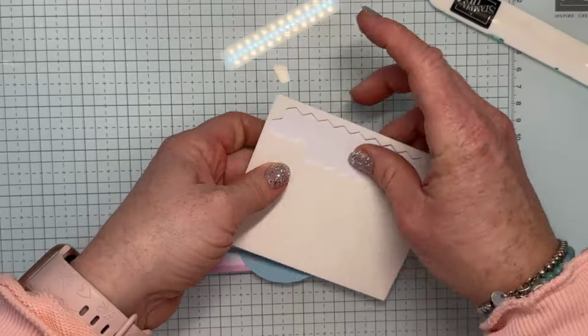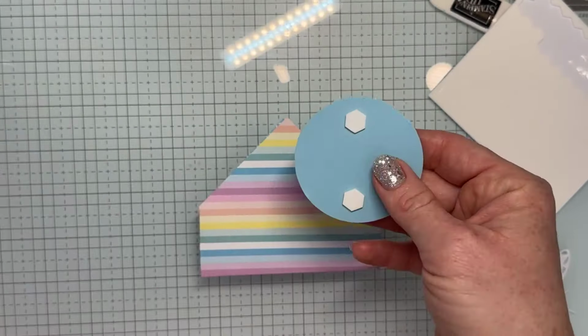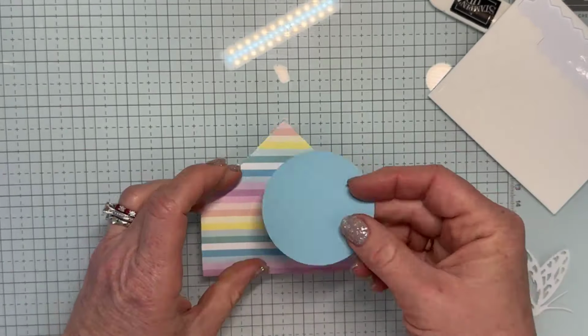Not because Stampin' Up was delayed, but just because I just kept forgetting to order it. It wasn't one of the sexy things to order, and so my brain just kept putting it on delay.